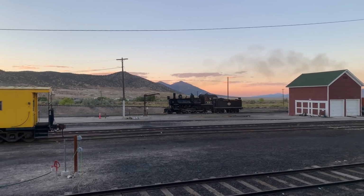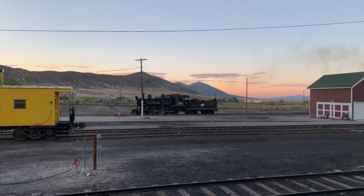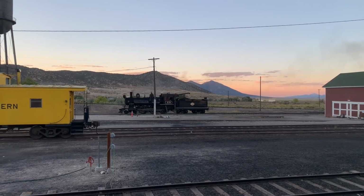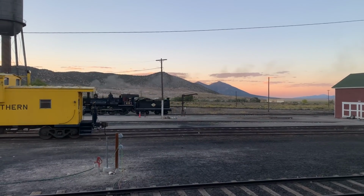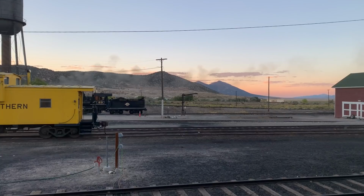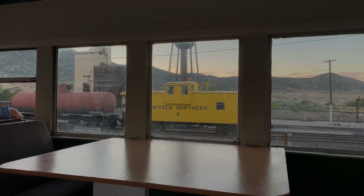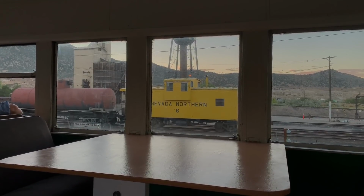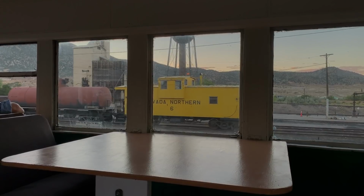They're putting number 40 to bed here for the night, but that's going to be our ride tomorrow. That should be fun. Riding behind number 40 is always a gas. Tonight we're taking the High Line up to McGill, about 10 miles, to look at stars in the darkness. That's about as local as you can get around here. And that's up the Elko area.